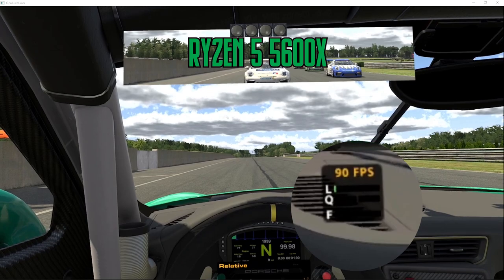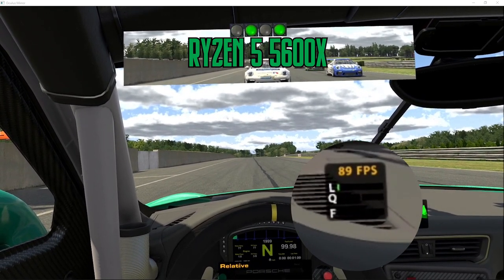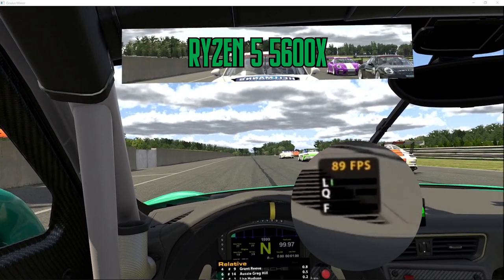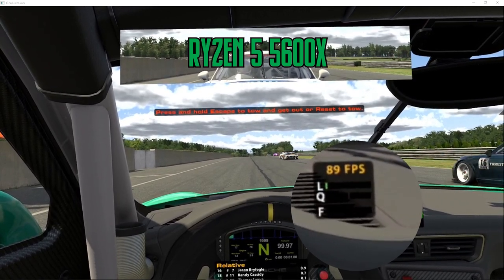Exact same situation again, same graphic settings, this time with a new CPU. We're sitting at 90. We're still at 90. And we're still at 90. Which is great because the AI will be using some of that single core performance.